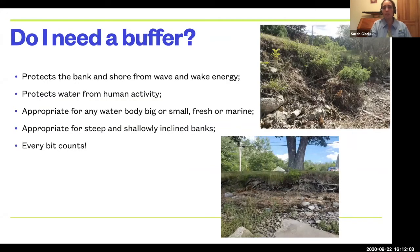So the question is, do I need a buffer? What is a buffer and do I need it? Well, the goal with the buffer is that it's going to be either planted or a hard surface that protects the bank and the shore from the energy that's created from the waves and wake. And it protects the water from the human activity in addition. So it's stopping the sediment from running down the hill or running across a lawn and entering the waterway.